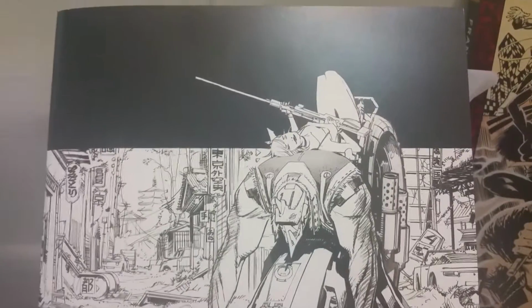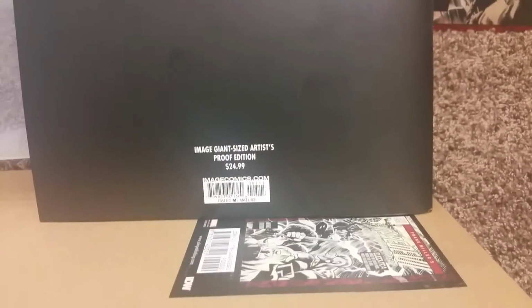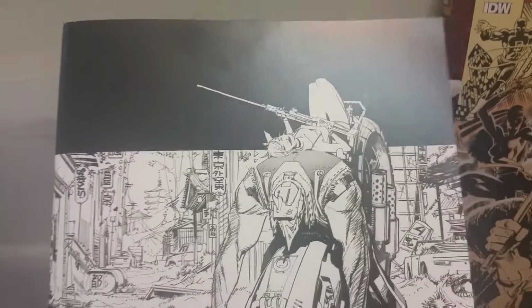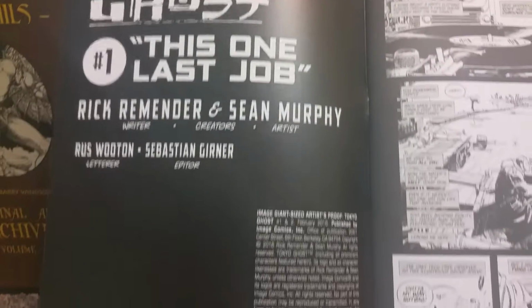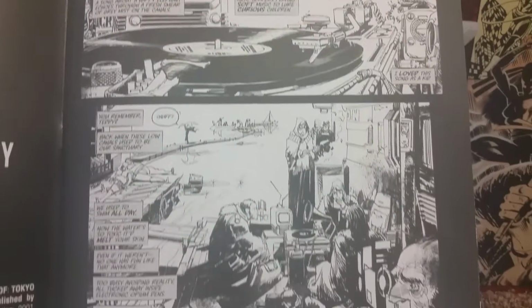Let's see, I'll put this over here. But here's the front of the book here. And there's the back of the book, Tokyo Ghost. But here, let's open this up and check this out. Here's the first page there.